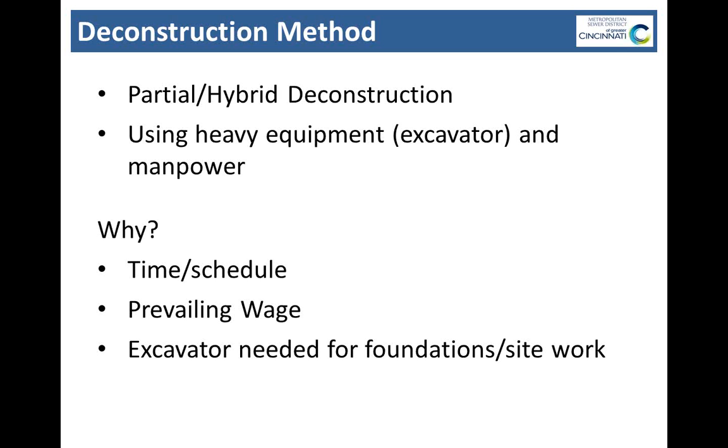Really, there are a number of really strong reasons. Time and schedule and money being number one. This is the construction industry, big projects like this. You've got budget and schedule, and it's always going to be that way. This helps us stay more in line with the traditional demolition schedule and a traditional demolition budget.